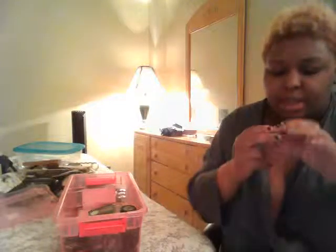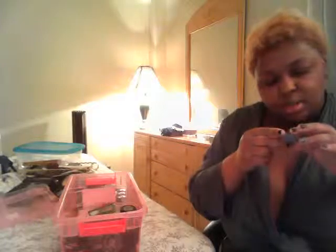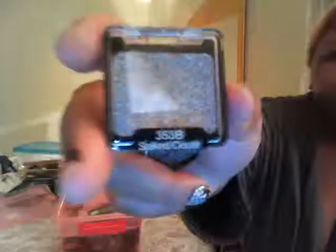Then I have a Wet n Wild, and this is in the color. This is Face and Body, and this is in the color Spiked for Face and Body. Then I have another Face and Body, and this is in the color Groupie.